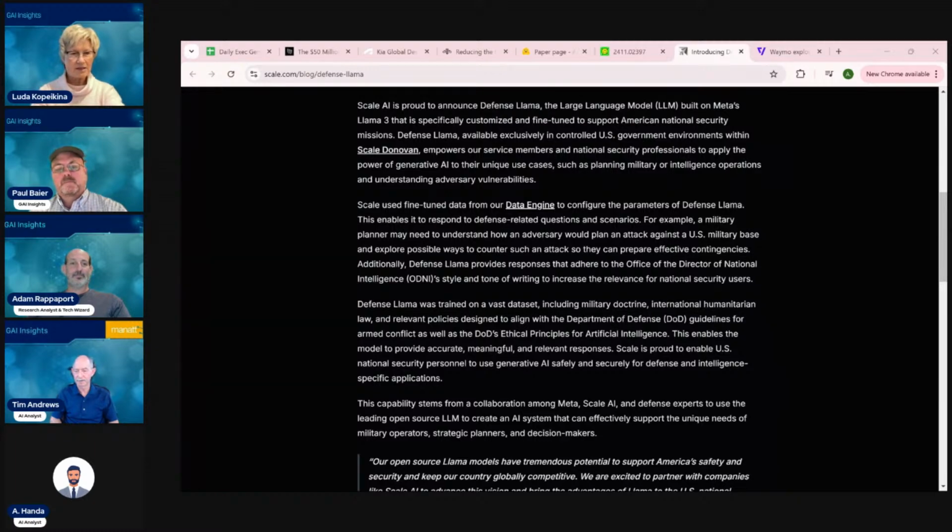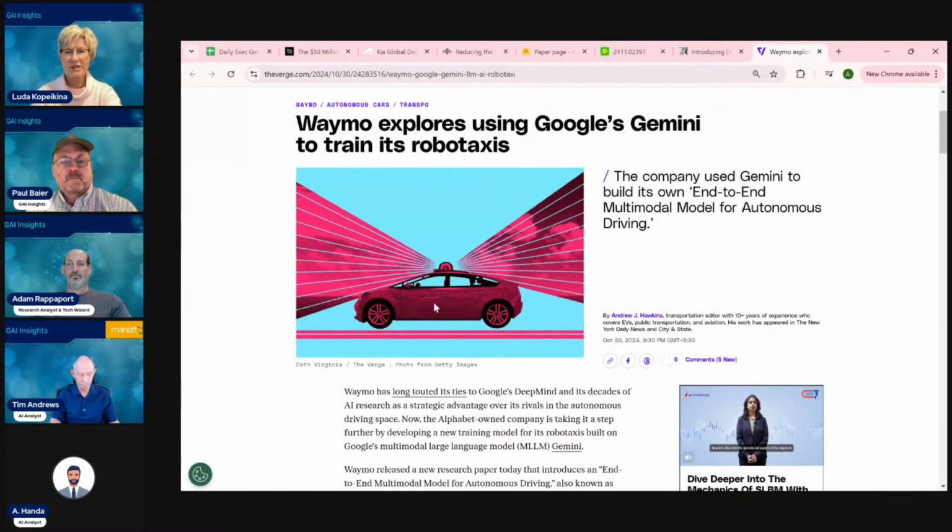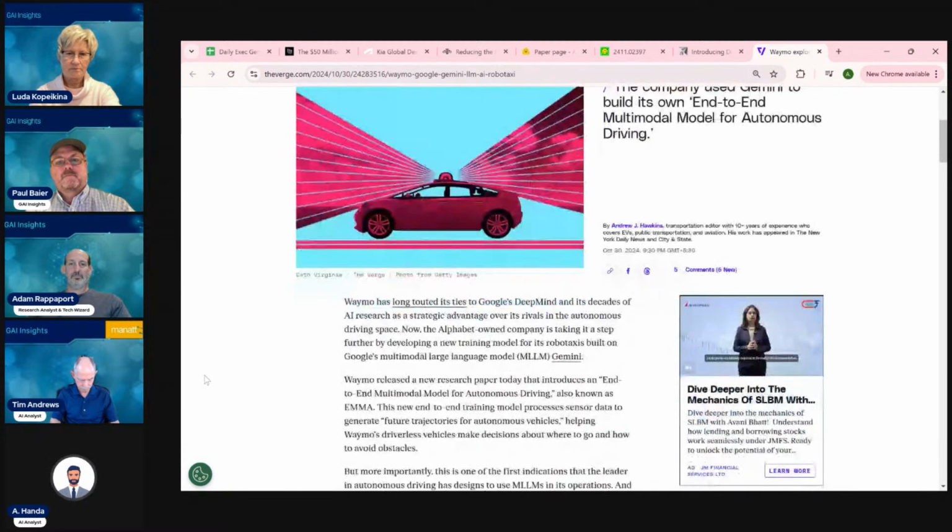All right, Ankash, last article of the day. Yes, Luda. Just an interesting piece on this last one. So China has also prepared something related to defense, and they have also used Meta's Llama model. Hold on a second. Okay, the last one is Waymo, right? Yes. Yeah, go ahead. So Waymo is now exploring using Google's Gemini to train its robotaxis.